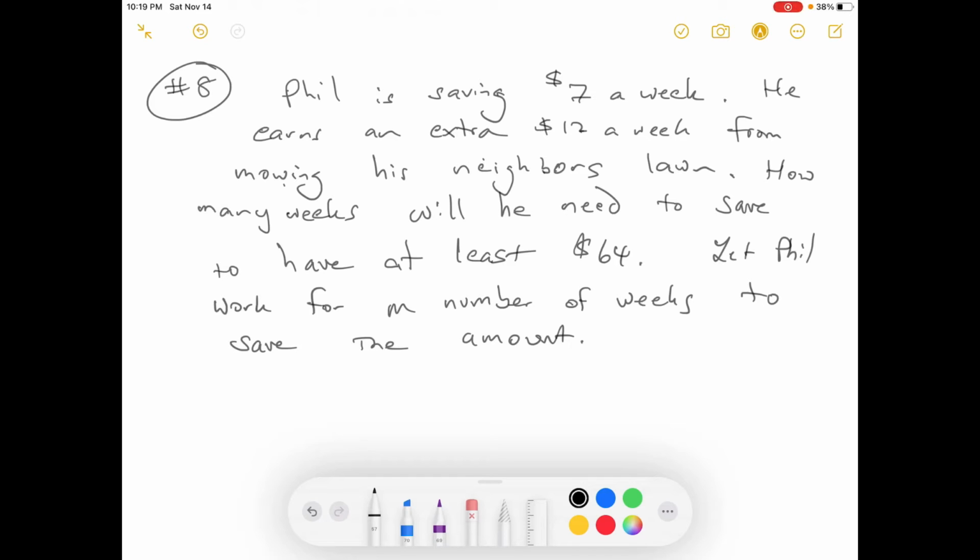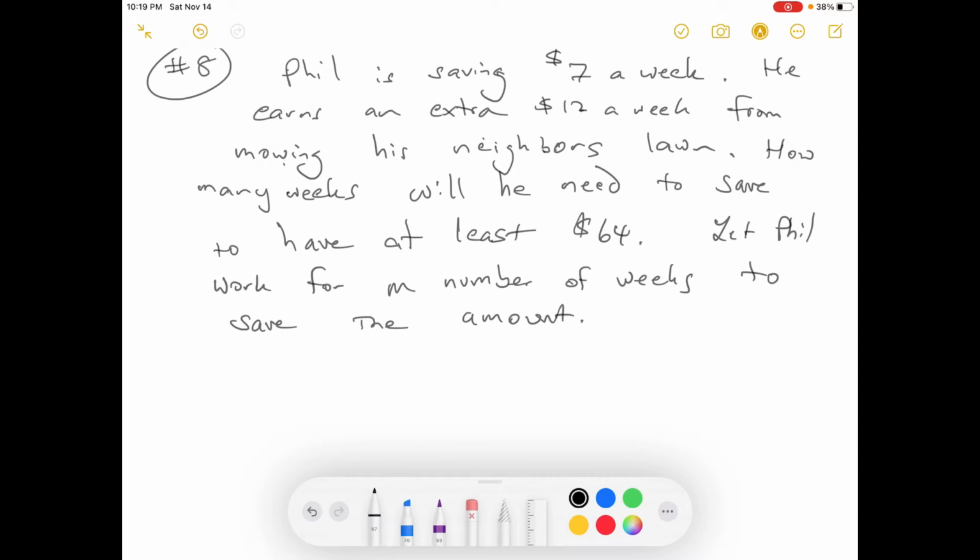Phil is saving $7 a week, and he earns an extra $12 a week from mowing his neighbor's lawn. So this shouldn't be too far away from some of the things you do to make a little extra money. It's like having an allowance every week that's almost guaranteed, at least if you don't get into real trouble. And then you can also do a little extra for a neighbor who needs help. So let's see what happens here.